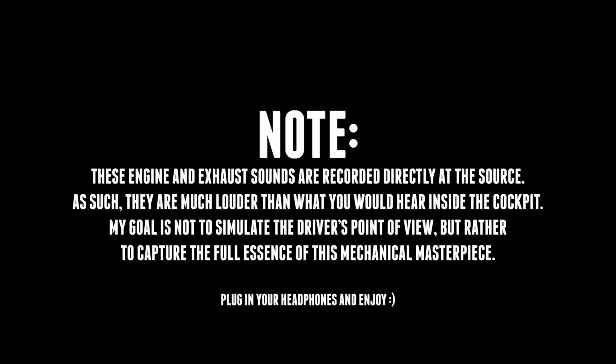Note: these engine and exhaust sounds are recorded directly at the source. As such, they are much louder than what you would hear inside the cockpit. My goal is not to simulate the driver's point of view, but rather to capture the full essence of this mechanical masterpiece. Plug in your headphones and enjoy.